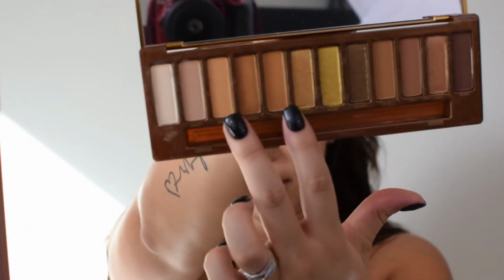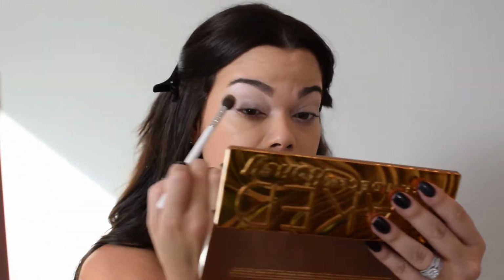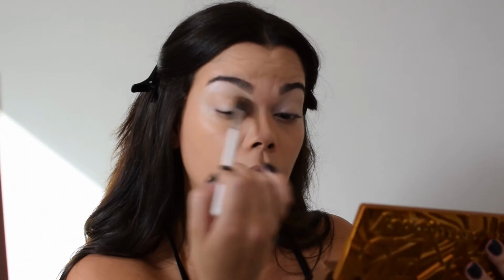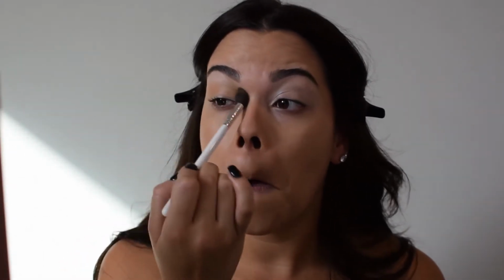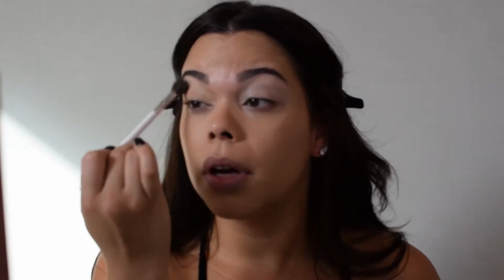So I'm going to go into Swarm and Keeper, which are these two colors right here. I'm going to take that on a fluffy brush. Always dust off the excess. And so what we're going to do is start by just going over in circular motions, working these colors into the lid from inner to outer corner and just kind of blowing it up a little in this outer corner.